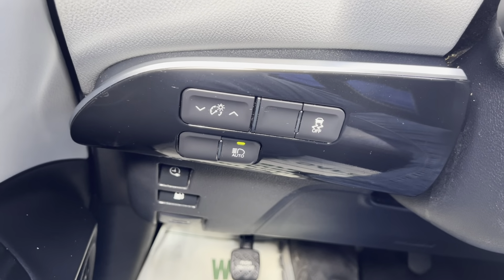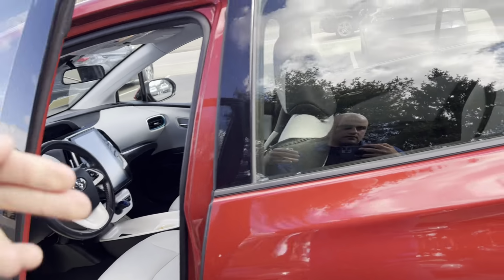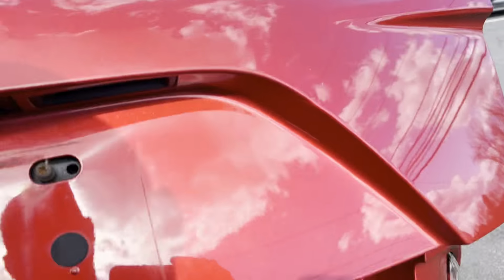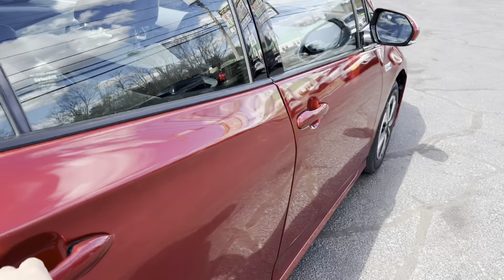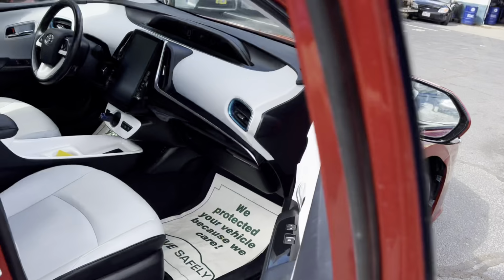Automatic headlights. Comes fully loaded. Again, you can run this on electricity or gas. 25 miles on electricity, 50 miles per gallon when you're using gas. It's the best of both worlds.